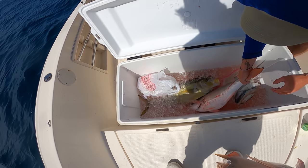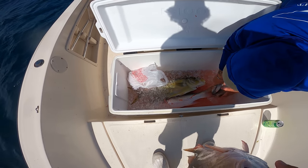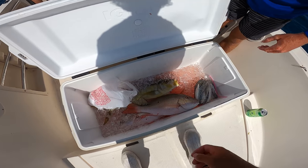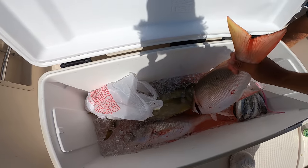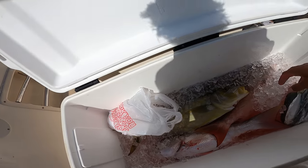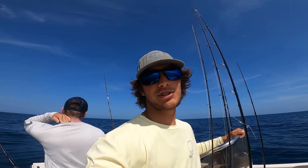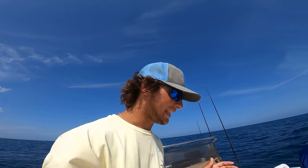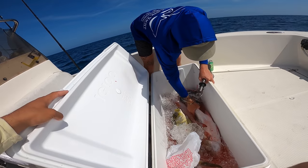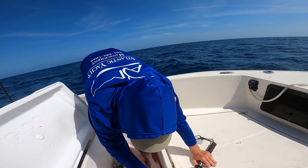You gotta weigh that thing later, Joe. It's a nice one. This one looks like a dink, but he's a 5-pounder. Think that's your biggest mutton? Alright, boys, Joey's gonna go ahead and weigh his mutton. I'm guessing we're thinking 8.5. What are you thinking, Joe? I'm thinking 8.5 too.